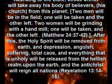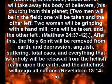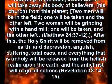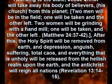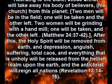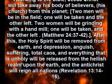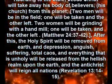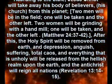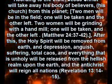According to the Bible, Jesus Christ will take away his body of believers from this planet. Two men will be in the field, one will be taken, and the other left. Two women will be grinding with a hand mill, one will be taken, and the other left. Matthew 24:37-42. After this, the Holy Spirit will be removed from earth, and depression, anguish, suffering, total chaos, and everything that is unholy will be released from the hellish realm upon the earth, and the Antichrist will reign over all nations. Revelation 13:14-15.